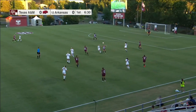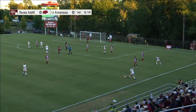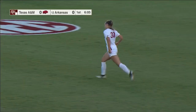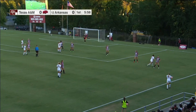Collision there. Spinning around Taylor Berman. Oh, good ball. Yeah, leading Shepherd. Look, you made reference to it with this Arkansas team. They can make things chaotic and feel out of sorts as Saul comes on for Shepherd. That's a short-lived intrusion onto the field for Shepherd. But there's days where it works and there's days when it doesn't.